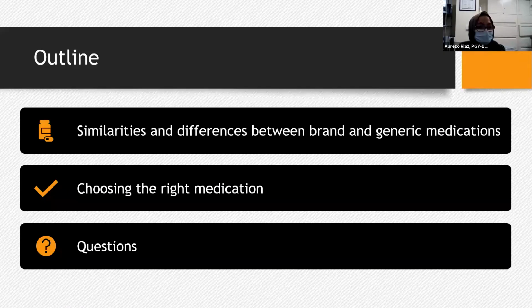So an outline of what we're going to talk about today. First, I'm going to define the difference between brand and generic and go over the similarities between these two types of medications as well. Next, we will talk about how to choose the right medication for you. And lastly, we will go over and address any questions you might have.